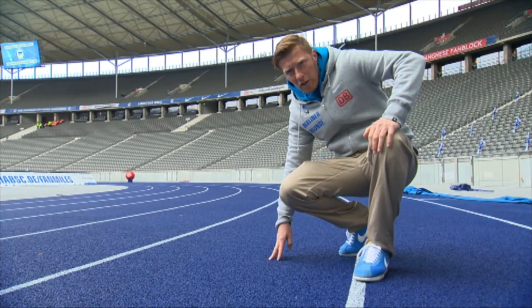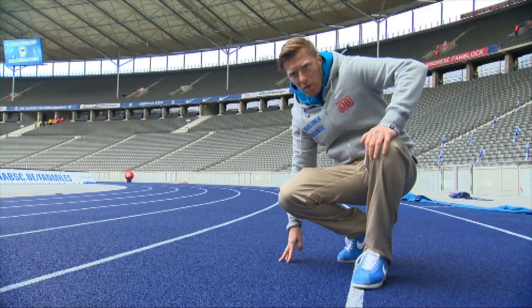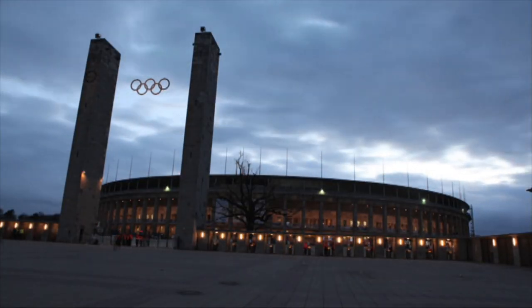Another feature in the stadium is the blue running track. It fits with Hertha, blue and white. Berlin's Olympiastadion. A unique combination of history and modernity in the Bundesliga.